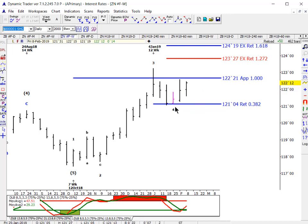So if this is a wave 4, the end of wave 5 target begins at 123.27. So right now, just looking at this data, we look and say we're probably going to be sideways to up for another 2 to 3 weeks, probably going to exceed the January high and reach 123.27 before we make a more significant weekly top, which should also be that wave A that we're showing on the monthly data.